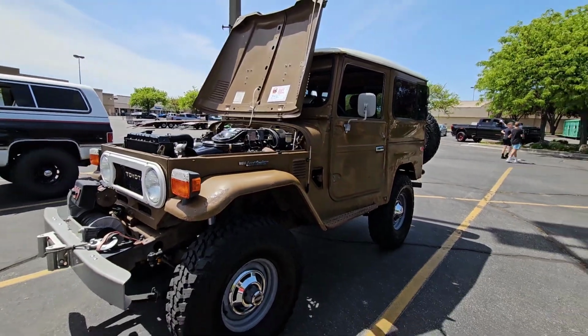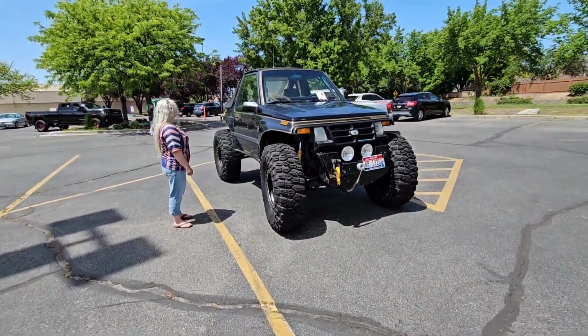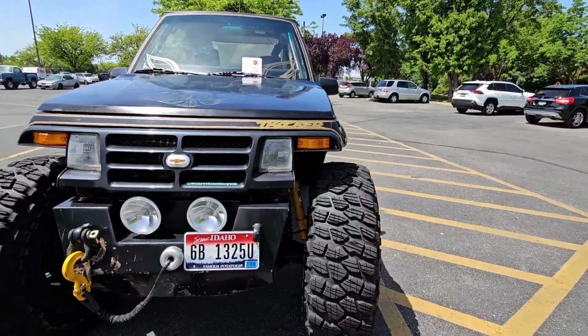All right. My wife checking out the last one in line here. Little Chevy Tracker.